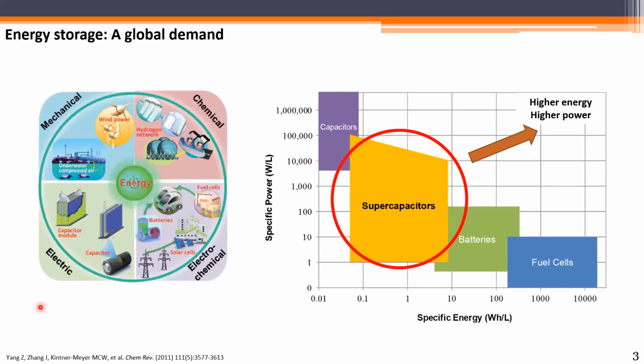Renewable energy sources are becoming more primary these days, but the problem that they have is that they don't provide us on-demand energy delivery. To resolve this issue, we have been developing different energy storage devices, and electrochemical energy storage devices in particular are showing the most promising results. So among these ES devices, as you can see on the right side, here we are more interested in supercapacitors, which are bridging the gap between capacitors and regular batteries.